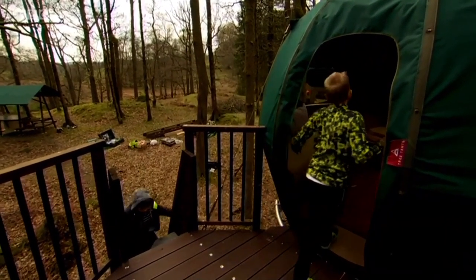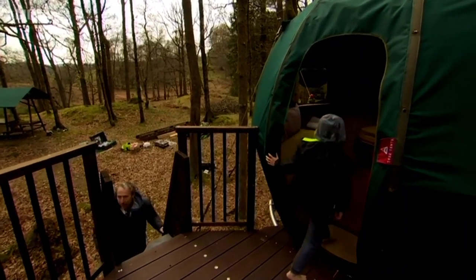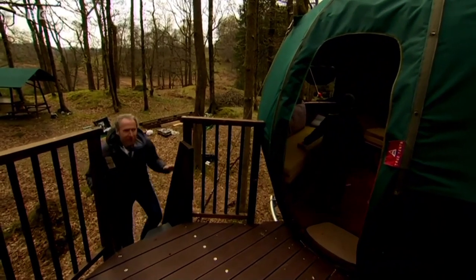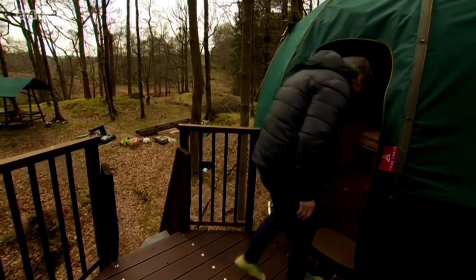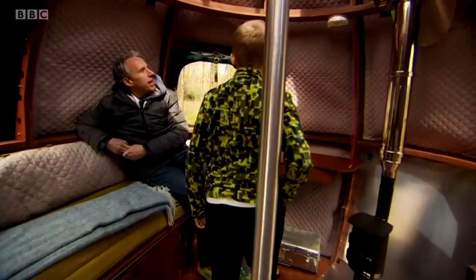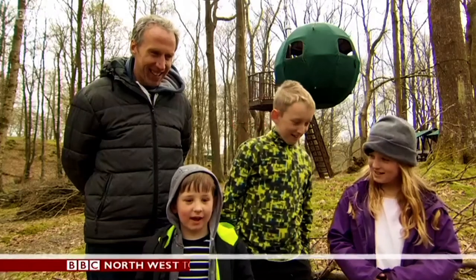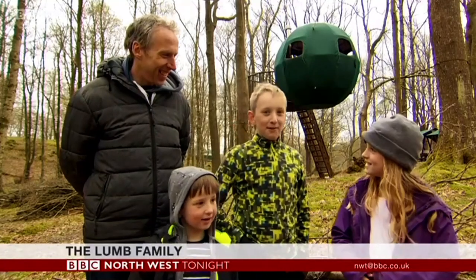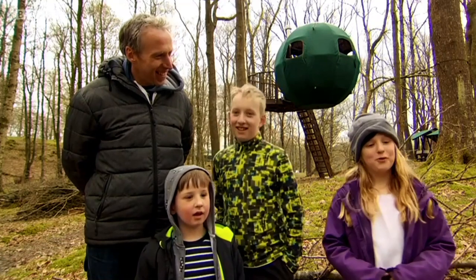Yeah. It's a little bit wobbly. It's quite nice in here. It's quite wobbly. What do you mean, boys? That is cool, isn't it? It's really cool how it wobbles, isn't it? Do you think you'd rather stay in here or a tent? Here. Yeah, me too. I think it was amazing. I think it was a bit weird. I think it was cool.